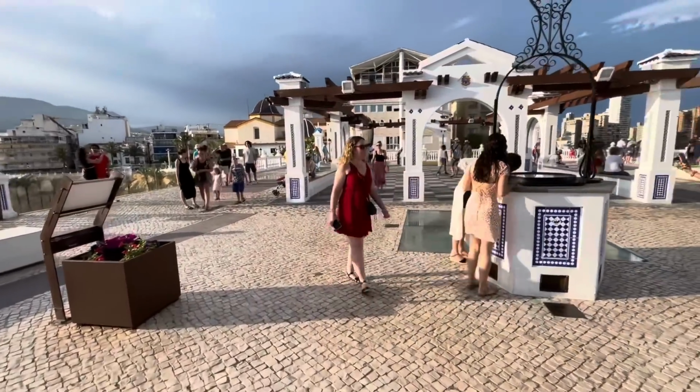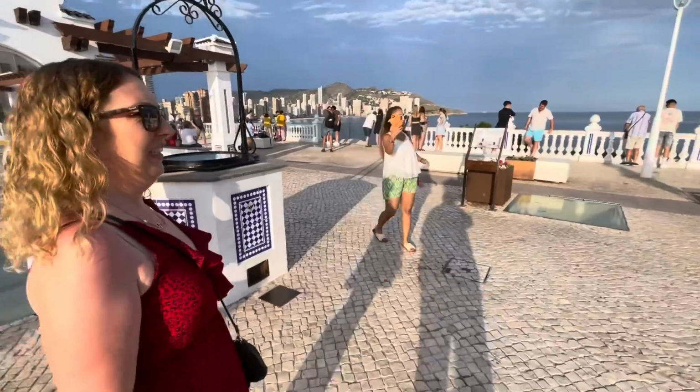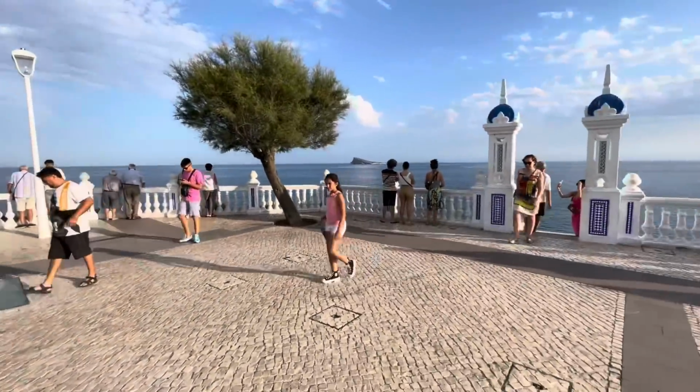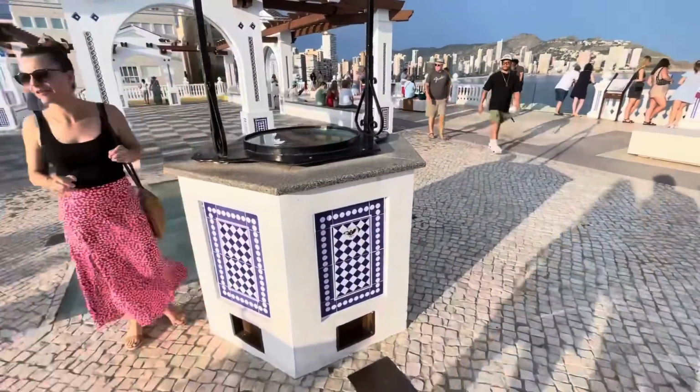Do you like it, Charlie? It's nice we can finally come here this time, isn't it? Yeah, we didn't come up here last time, could we? No. I like the little glass bits in the ground you can just see underneath. It's cool, it's down here.